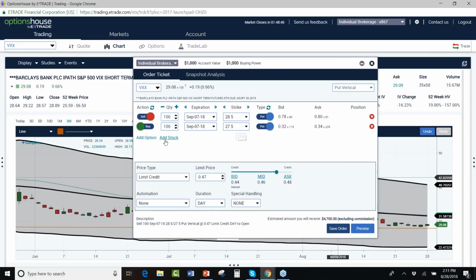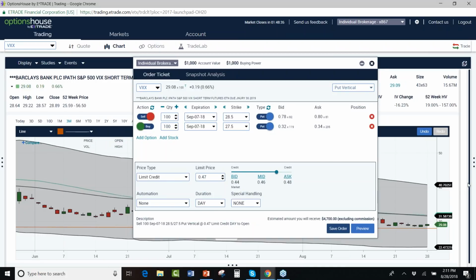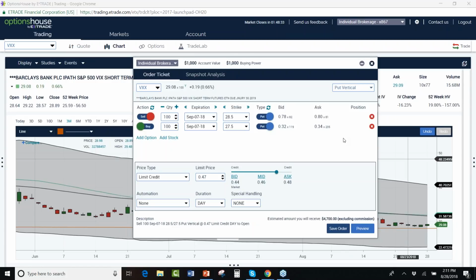But the point being is, folks, what we're going to do is buy some downside puts in case volatility does implode because everything is great. Right?